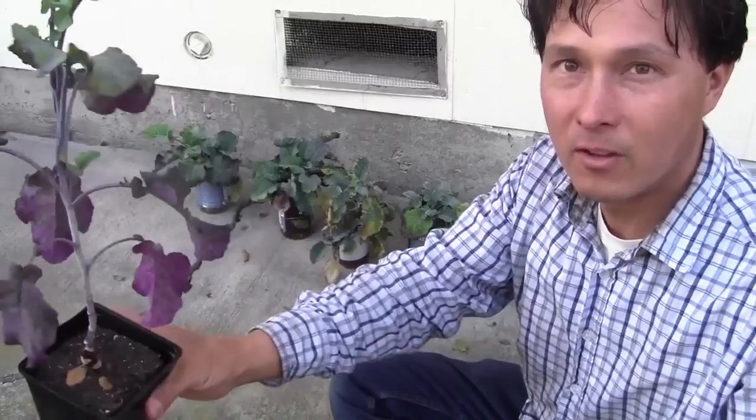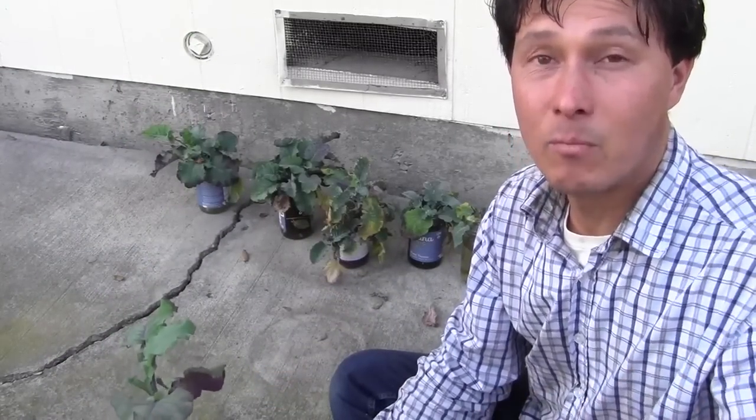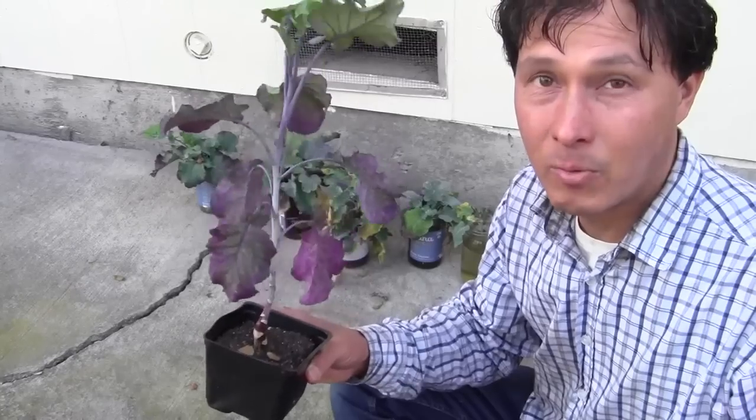Now this could be given to people. And this is how easy it is to propagate the tree collard, so that you can have even more plants to give to friends and family or to sell. I think more people should propagate and get these out to people. That's a big need.